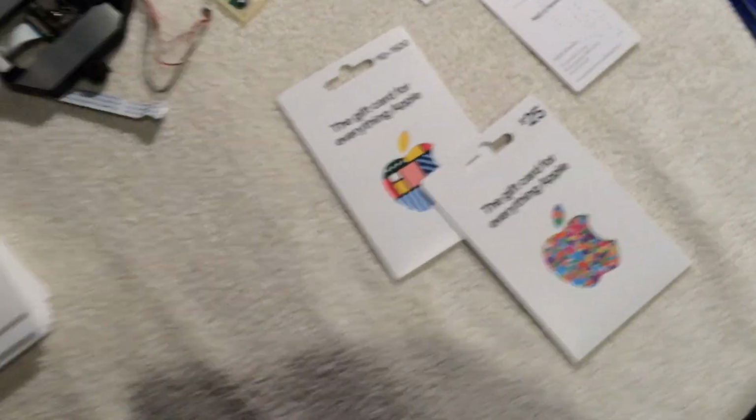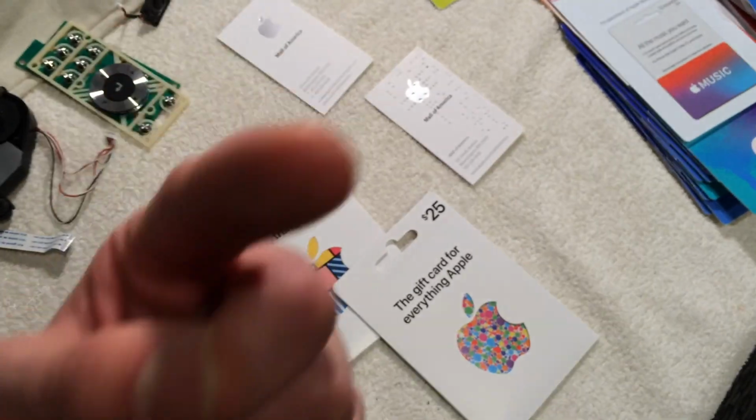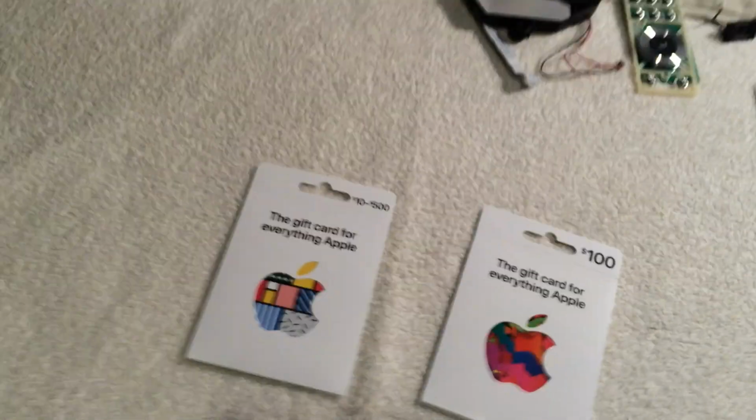It's just hidden because they want you to get Apple Music, and you should get Apple Music. It's the best thing ever, and I'm going to do a review on that. And I do really like the cards.